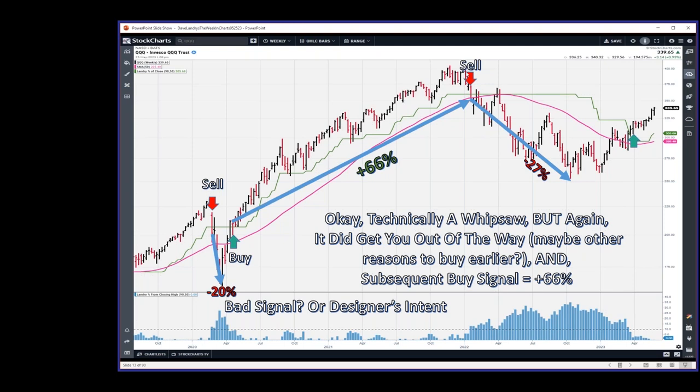But you could see it kept you out of the market for nearly all of 2022 and almost half of 2023, or a few months, I should say, at least 4 months of 2023. So that's a long time, a year and change to be out of the market. And it's a pretty good time to be out of the market.